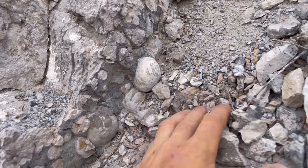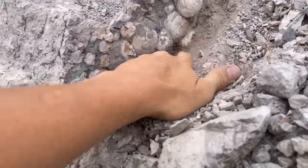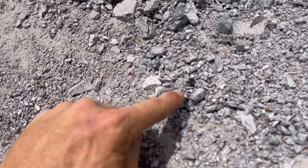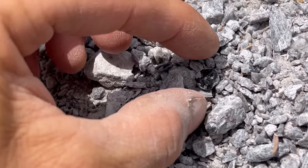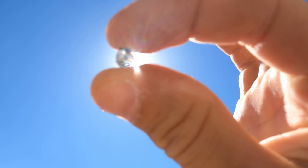Right there, that is some type of egg. Oh, look at this. Yeah, dig down and there's just more and more of these little bubbles. And right there, that caught my eye. Right there. Oh, man. Beautiful. Look at that. Isn't that beautiful?